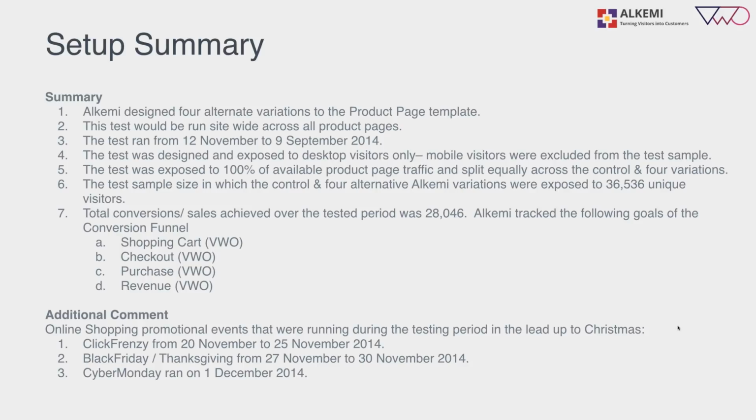The test was designed and exposed to desktop visitors only. Again, we often do mobile tests as well, and I think everyone here would realise that about 40% of website traffic these days comes from mobile devices. So it would also be important to run similar testing on mobile to make sure that you're optimizing for that as well. Conversion rate lifts are going to be quite significant if you get your desktop right, but where the game can be won and lost is if you get your mobile right as well.